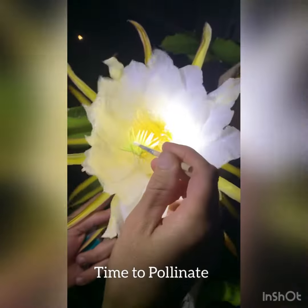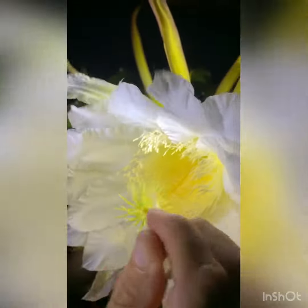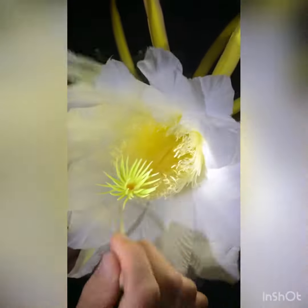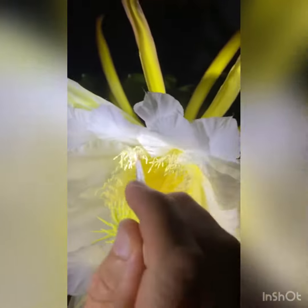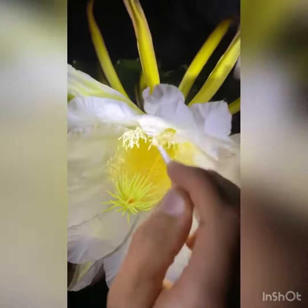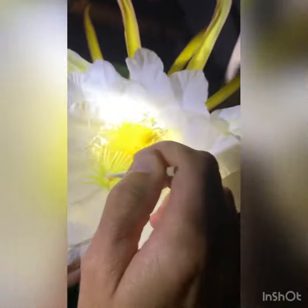We're pollinating our little plant right now. We're hoping we can get fruit off this thing at some point. It's so cool. It's so pretty. It's beautiful. This is lucky me.